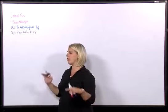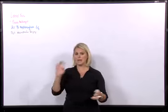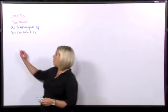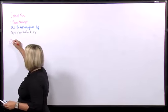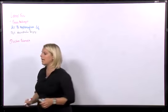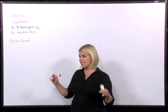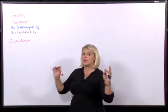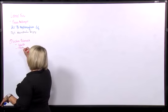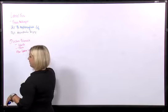There are 3 different epithelial abnormalities. Now, some people get them confused, so we're going to start with the confusing ones first, and then move on to the last one. 1, lichen sclerosis. Lichen sclerosis is whitening and thinning of the skin between the labia and the perineum. So white, thin, between labia and perineum.